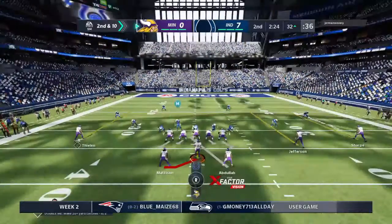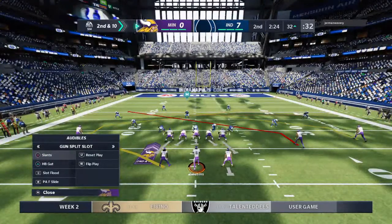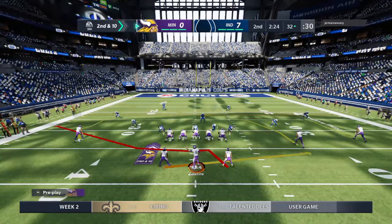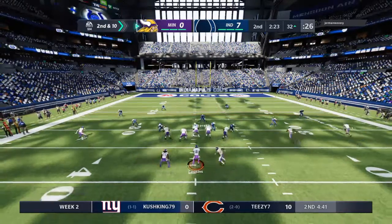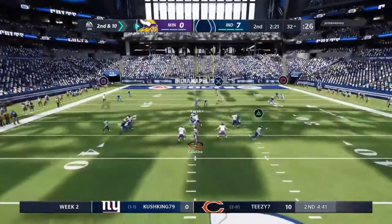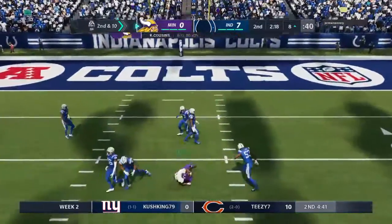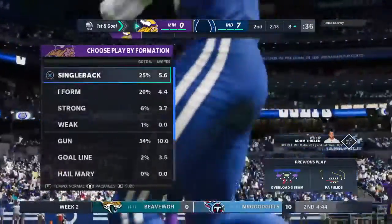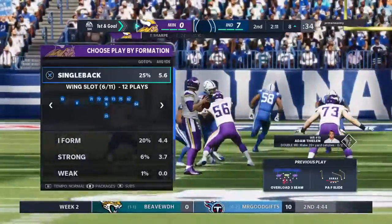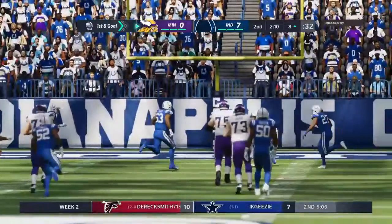Here's 2nd and 10 now from about the 32. Throwing is Cousins. This will be caught inside the 10. And he's brought down, but not before he reaches the 8-yard line. That one goes for 24 yards.